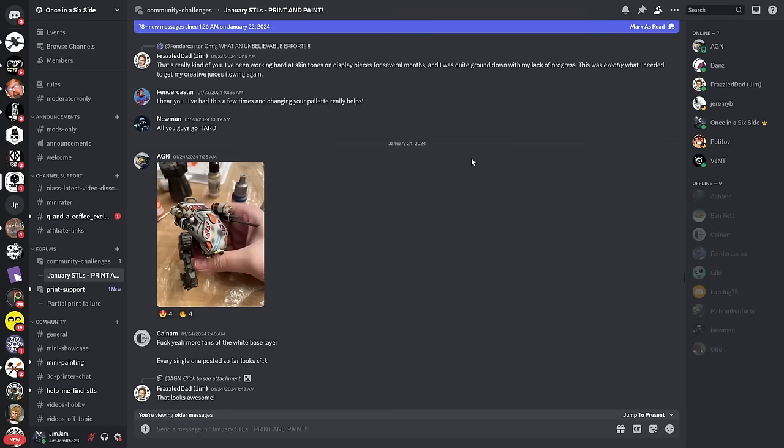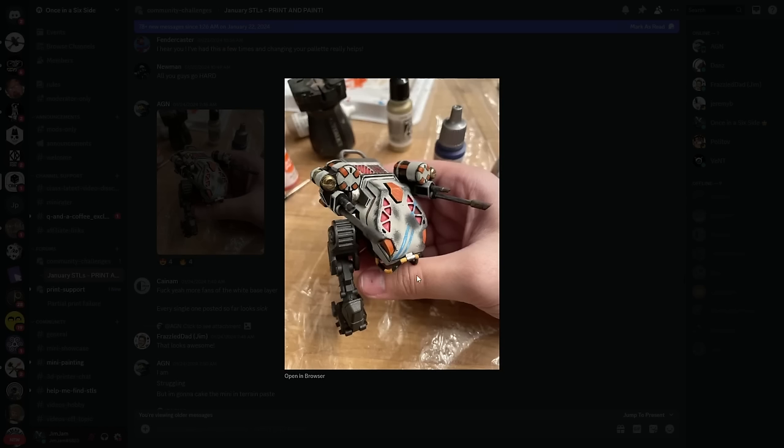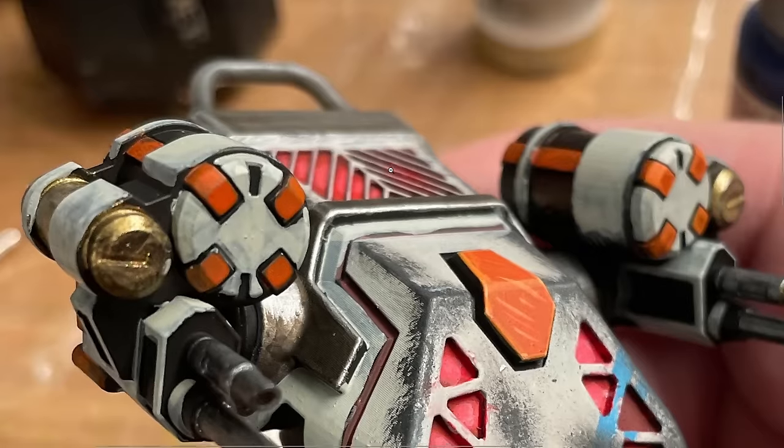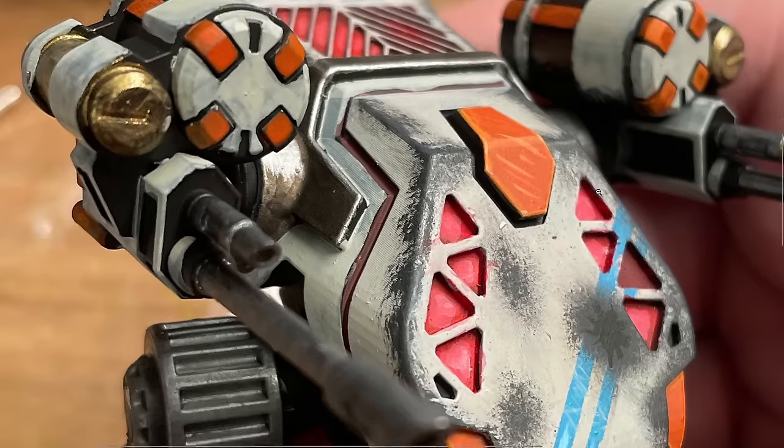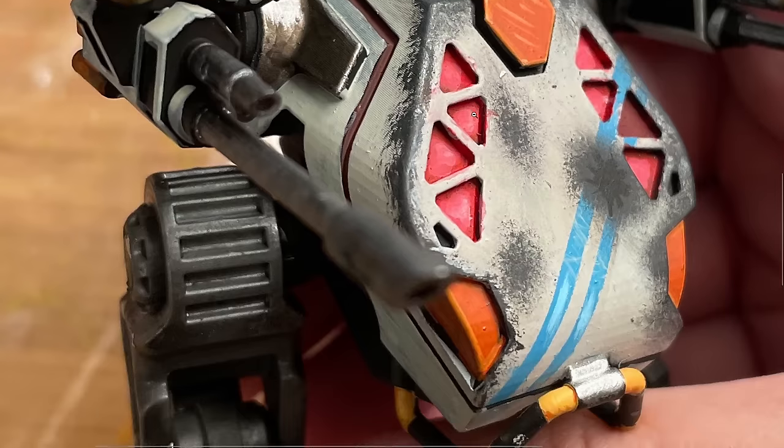Very cool. And then, oh, look at this from AGN. That's looking sweet. Super colorful. Got the orange accents here and on the roof. Oh, with some little scratchy highlights. Nice, love that. And you can see he's done some highlighting, working up through different levels of brightness in the lenses.